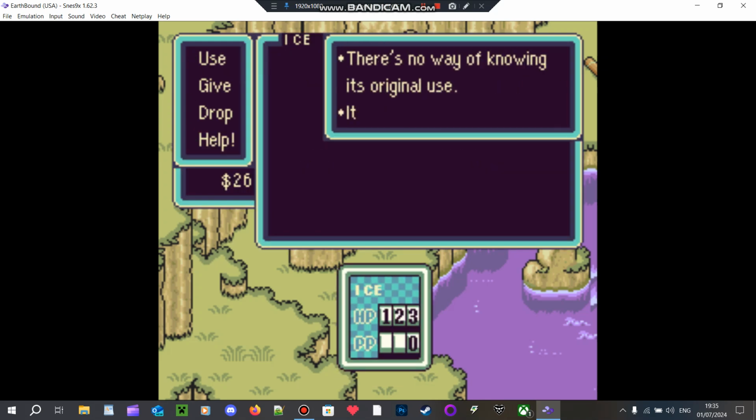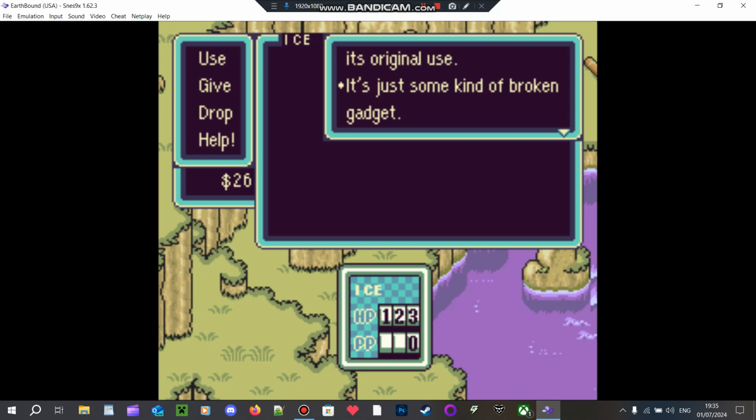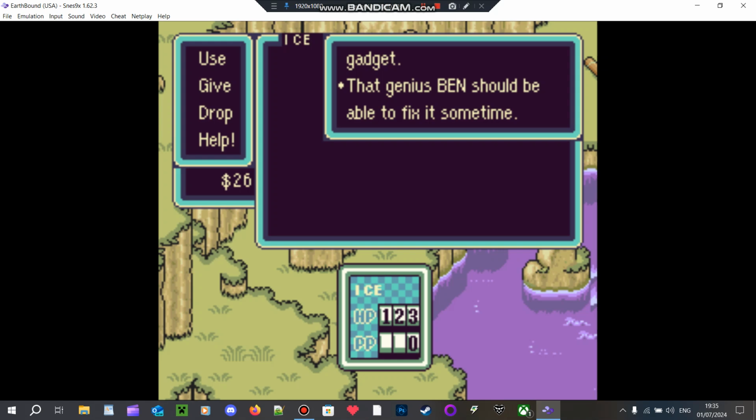Broken machine. There's no way of knowing its original use. It's just some kind of broken gadget. That genius Jeff should be able to fix it sometime.